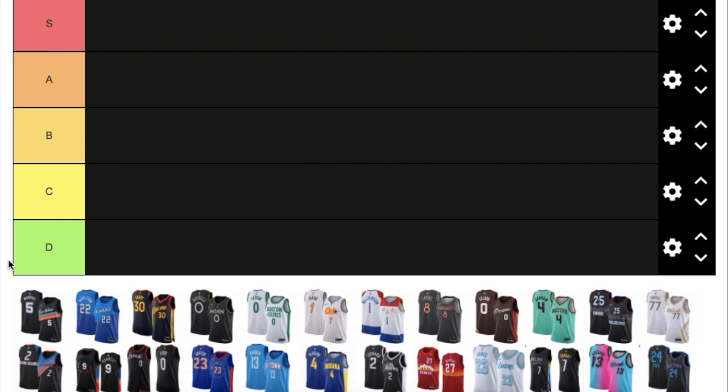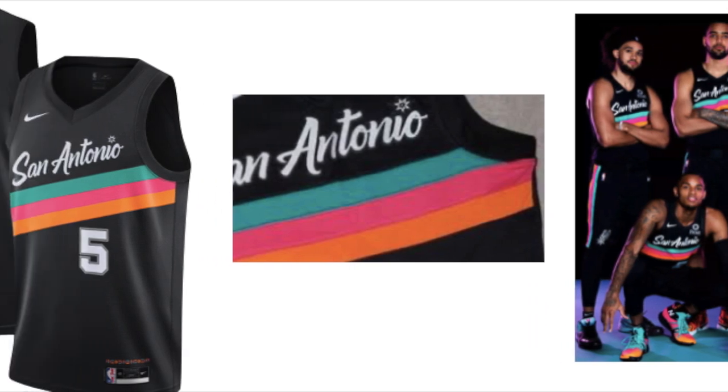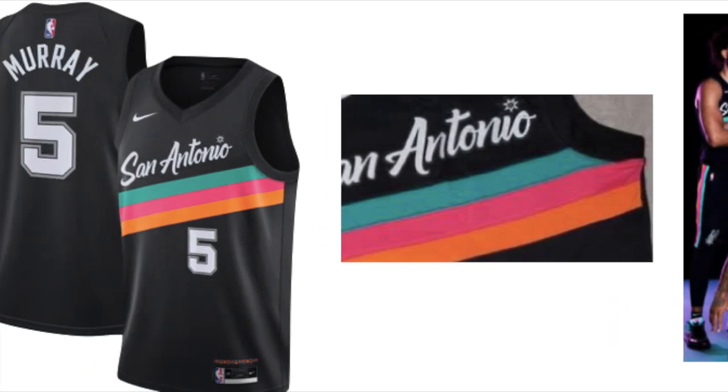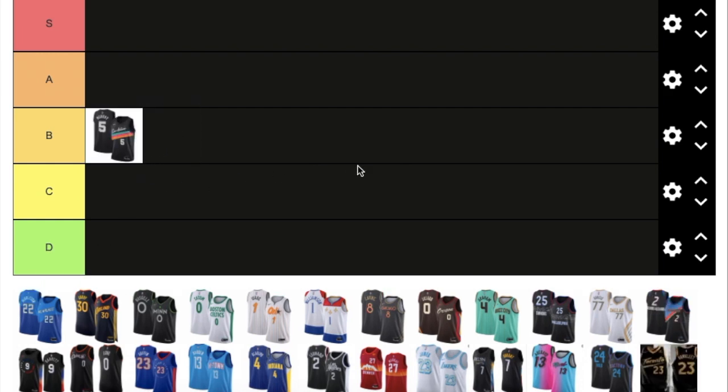Alright, starting out with the Spurs. Honestly, it's a pretty cool font, and the stripes are nice and pretty vibrant, which is obviously not very common for the San Antonio Spurs. But outside of the fact that it's very unique for the Spurs, I honestly don't love this jersey. I'm putting it in B tier. I know a lot of people love this jersey and say it's the best jersey out of all 30, but I honestly disagree.